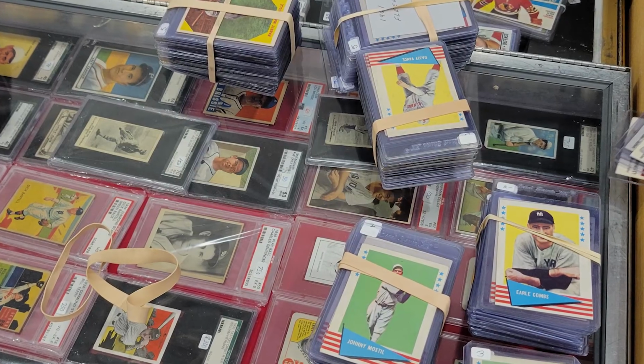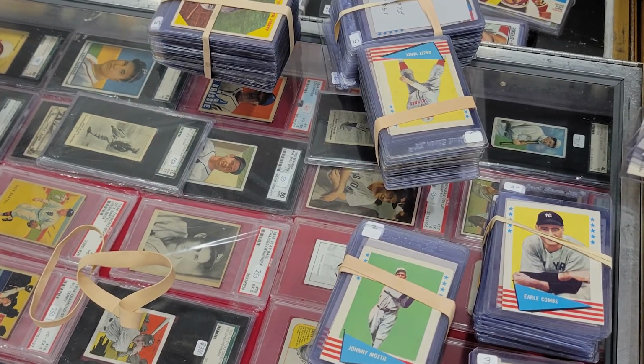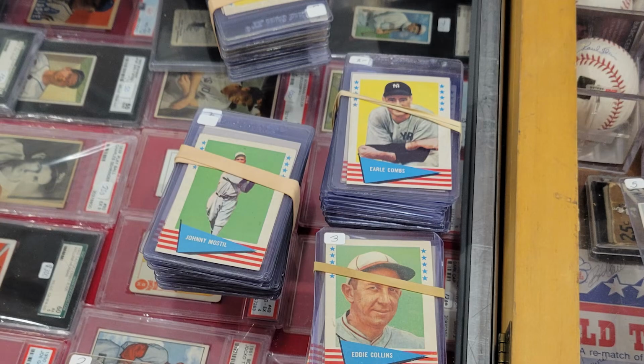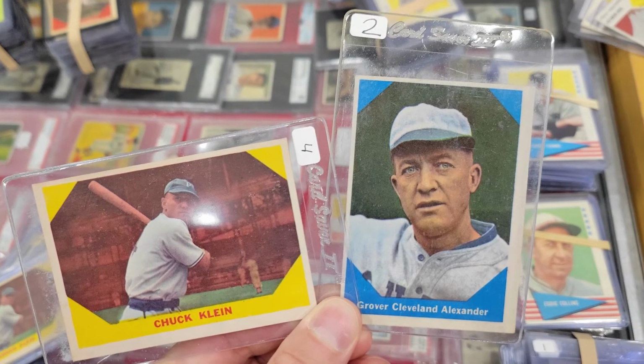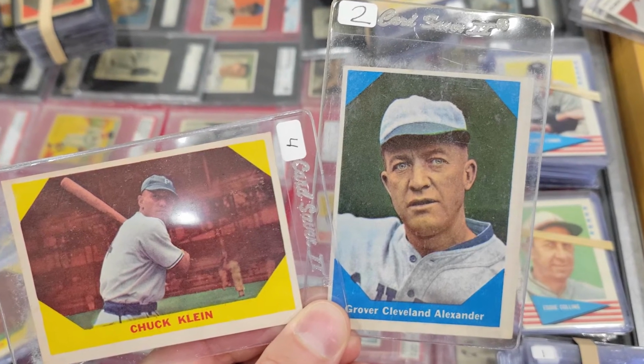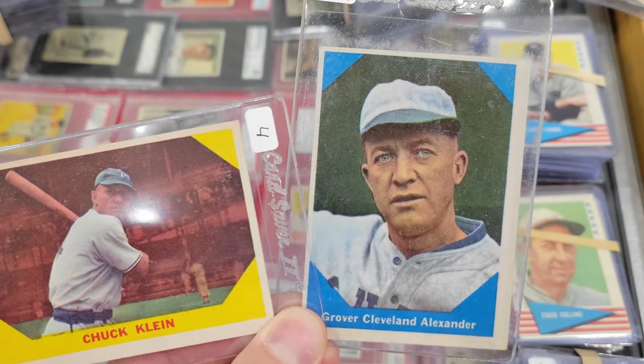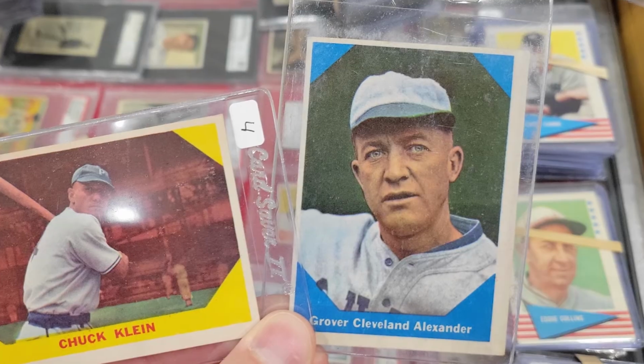Stack after stack of cards hidden away. Really crisp stuff, too. So I picked up the 1963 Fleer Phillies cards, of which there are 5 in that set, but his were in such good condition I couldn't pass him up. His 60 and 61 Fleer piles revealed a stunning Grover Cleveland Alexander, and a Chuck Klein, too. These aren't playing days cards, but at more than 60 years old, very much scratch the vintage itch.